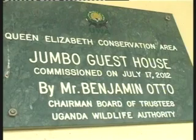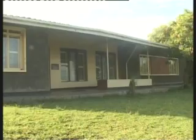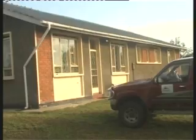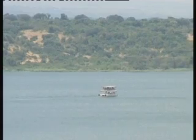And on the other side of the peninsula are spacious guest houses big enough to accommodate sizable families which prefer to discover nature in a solitary environment.